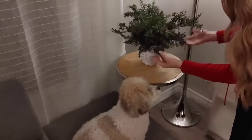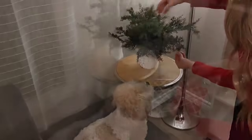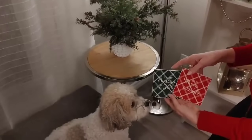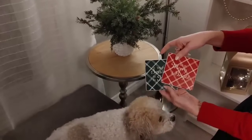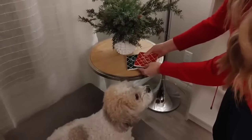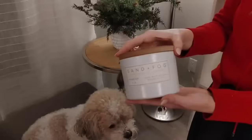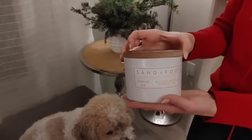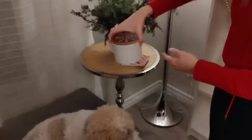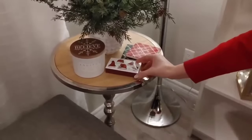I am going to decorate this little table here, and I decided to add this gorgeous vase with some greenery. You can see my little helper here, Holstein. I decided to use these two gorgeous coasters that I got from Walmart. I love these. The pop of red is so perfect. And then I had this really pretty candle. It's a Fraser fir. It says Believe, and it's by Sand and Fog. I absolutely love this brand, and I decided to add some cute little matches that I got this year from the Dublin Mercantile.